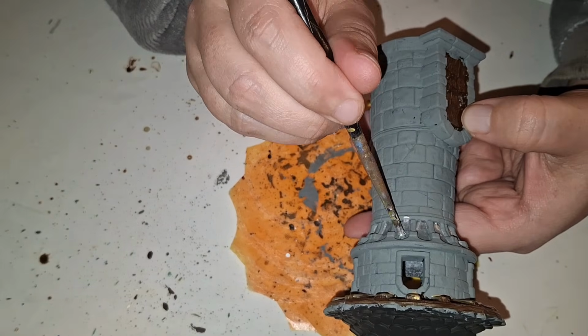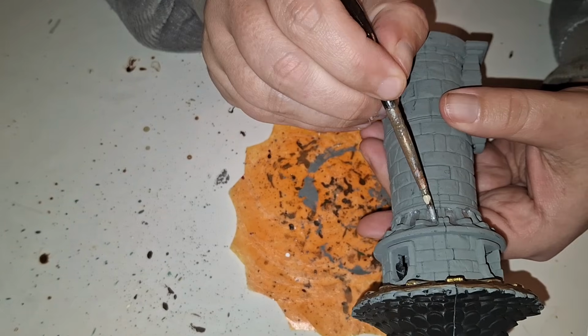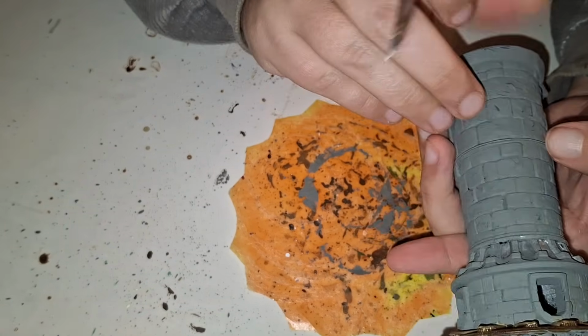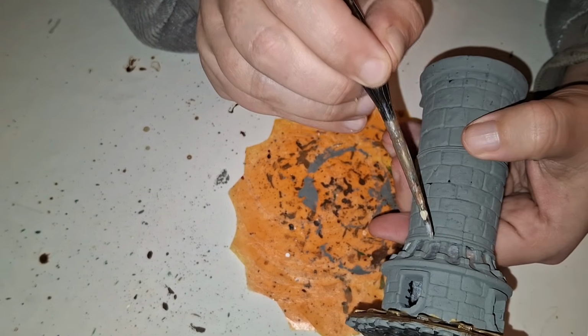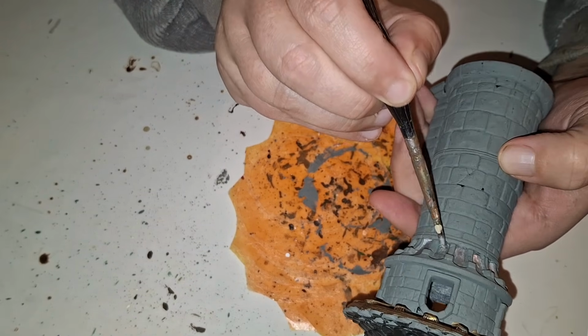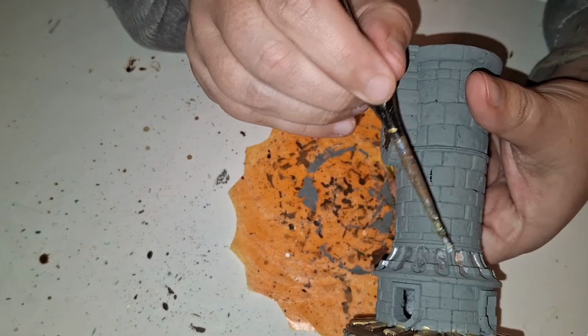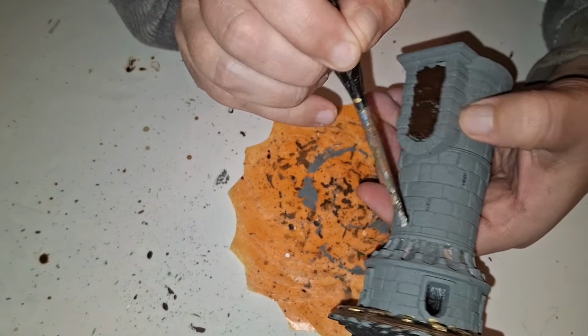But this is also great news for newer painters because it means you can focus on big ideas rather than tiny flaws. Strong contrast, clear shapes, and cohesive color choices will always matter more than perfectly smooth blends or razor-sharp lines. World building is about clarity and feeling, not microscopic precision.